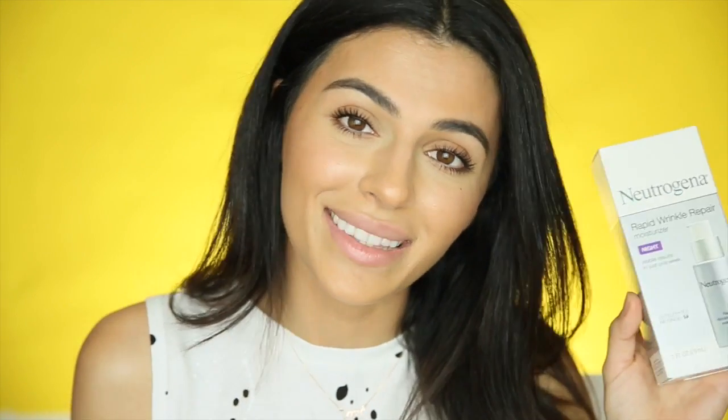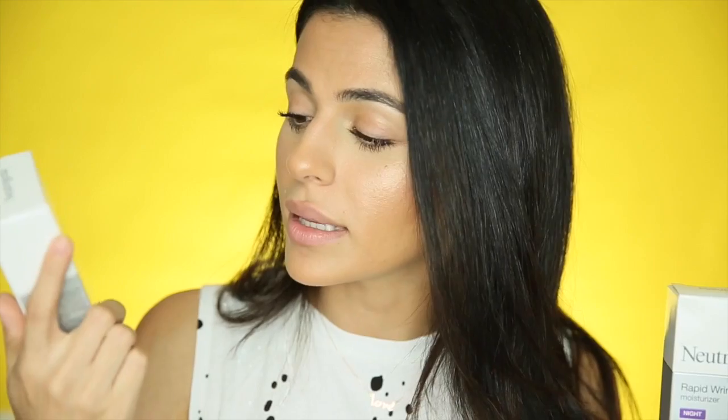So this is what I'm talking about. This is the Rapid Wrinkle Repair line from Neutrogena, and what's special about this is that they use an accelerated retinol ingredient. I've talked about retinol with you guys before in skincare videos, but I don't even know what accelerated retinol means, all I know is that it works. And each of these is about $21 a piece. This is the Rapid Wrinkle Repair Serum, and this is the Rapid Wrinkle Repair Night Cream.